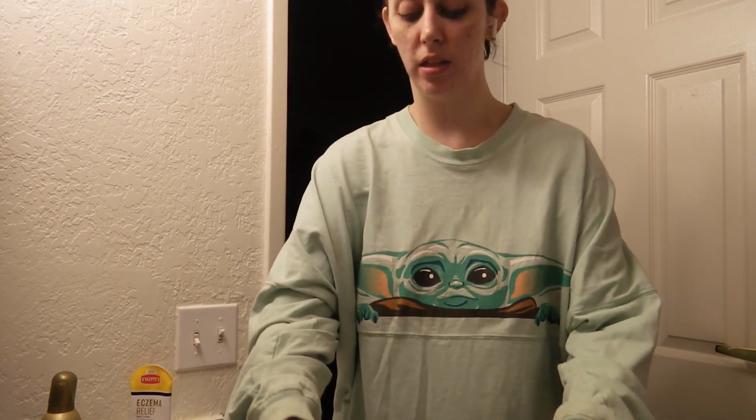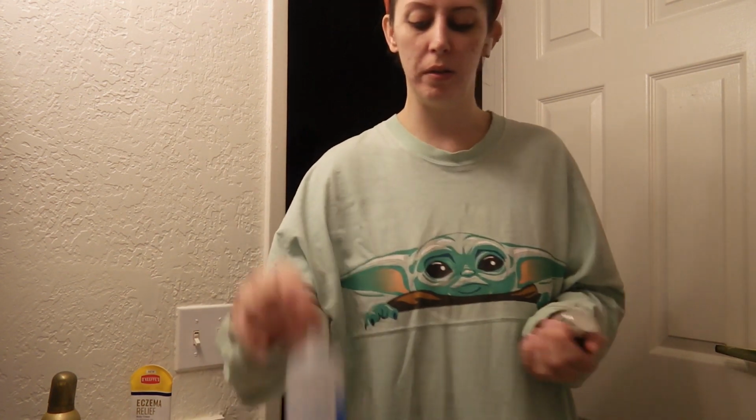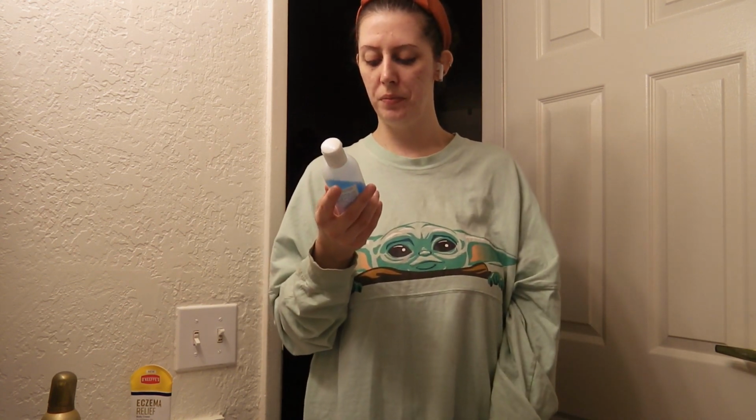While that's sitting, I do this a little differently. I'm going to go into an eye cream. So I switch off between these two eye creams. Oh, I don't know if I told you what the toner was. So the toner I'm using is the KIEHL'S Blue Astringent Herbal Lotion. This is great for acne prone and oily skin tone.